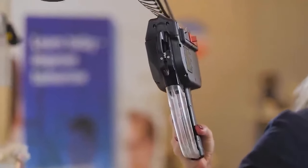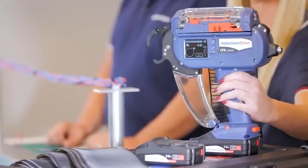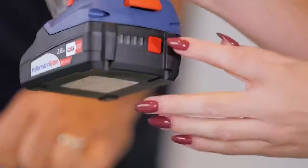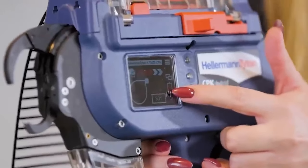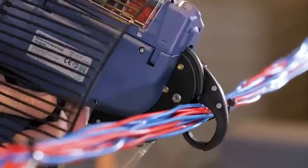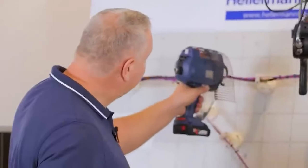The AutoTool CPK Hybrid T18RA is an automatic cable tie system powered electrically by a power pack or battery. Parameterization can be easily performed via computer. Using the optional PowerPack CPK with control box, it can be integrated into fully automated production lines via a serial interface.